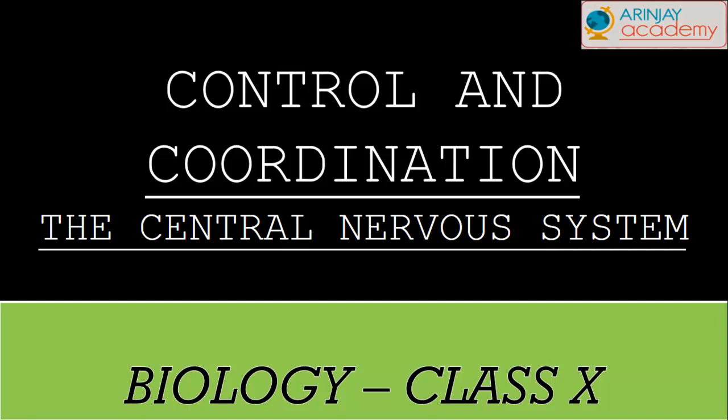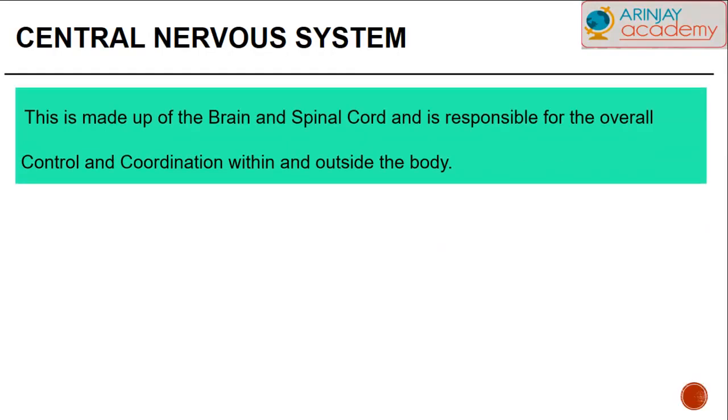Hello there once again. Today, under the topic of control and coordination, we continue further on to the central nervous system, which in short format is known as the CNS. What is the central nervous system? This system is responsible for the overall coordination and control that takes place inside and outside our body. It is made up of the brain and the spinal cord.